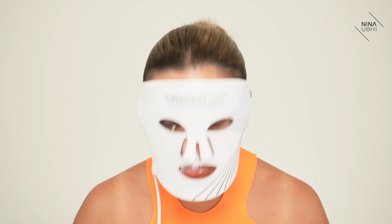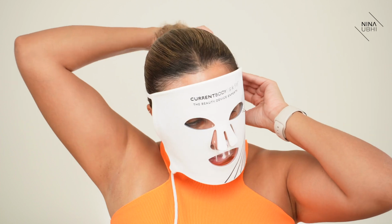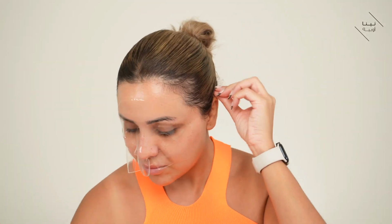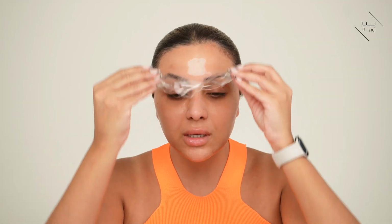Okay, there you go, it's turned off. So let's take this off. Okay, I'm just taking this gel off. Okay, so basically once you've taken it off, you can clean the mask with a cloth. What I do is just get a wet cloth and clean over this because it's got some serum on there, which I'll do afterwards.